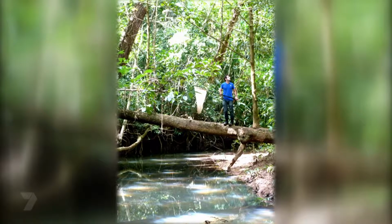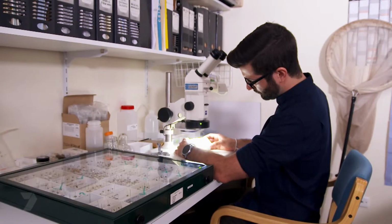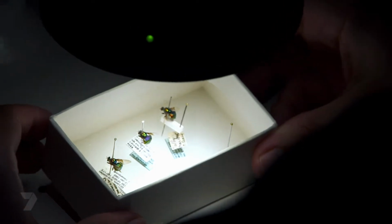My job is to describe new species, and one of the best parts of my job is that I get to go around the world and collect these little guys, which I then bring back to the Australian National Insect Collection, and I put them under the microscope and identify them.